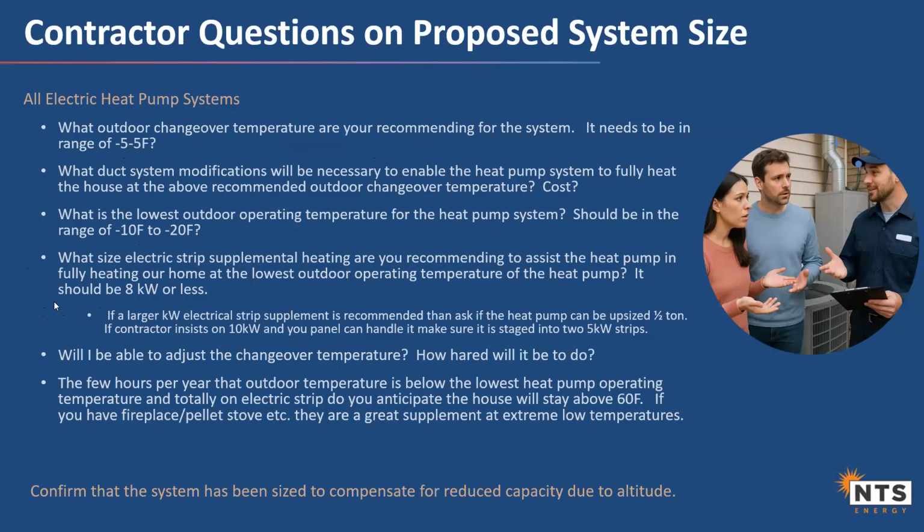Now, this is big. What size electrical strip are you recommending to assist the heat? It should be 8 kW or less. This might help you from your point of view. This might help you fit it into the panel without worrying about upgrades. And if it's more than that, then you can upsize the unit by a half ton.